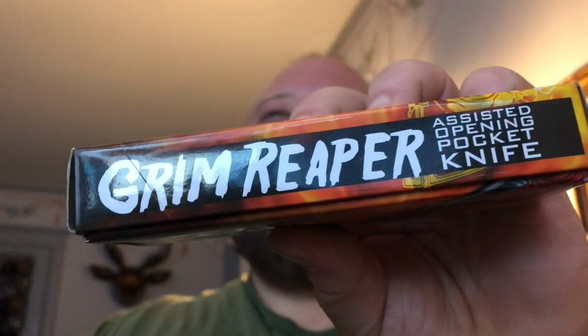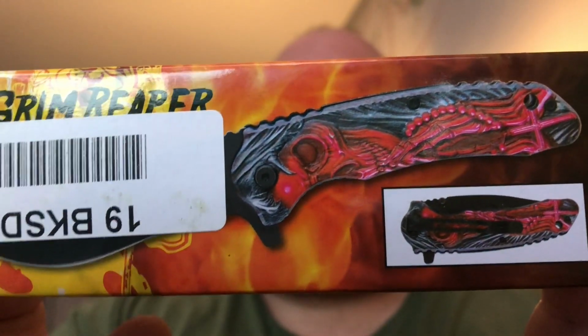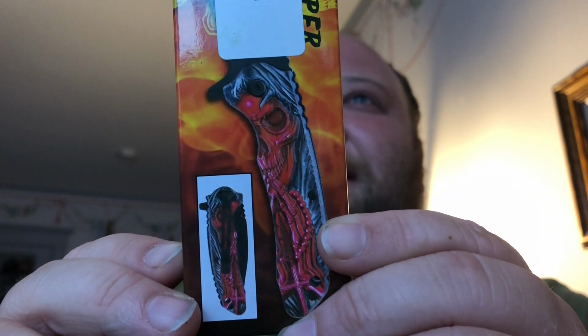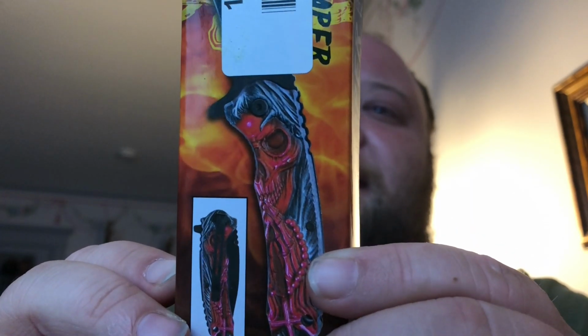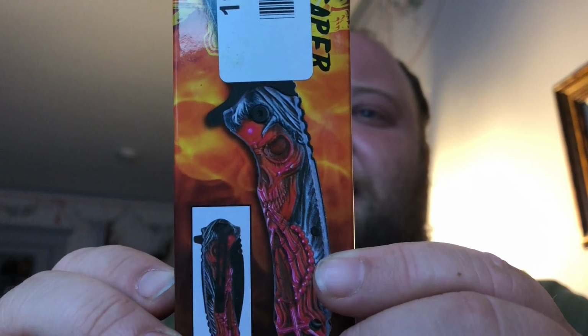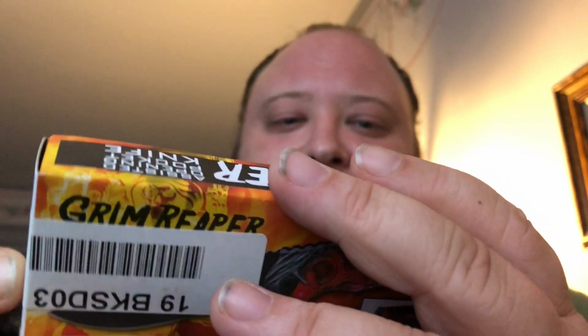Okay. Just going to grab the next one. The Grim Reaper Assisted Open Pocket Knife. Oh my gosh, what am I in for? Well, there's the item number covering up the blade, but this looks like the Grim Reaper. Half of him, or her. I guess skeletons all look the same, pretty much. So I don't want to assume the gender and use the wrong pronouns.